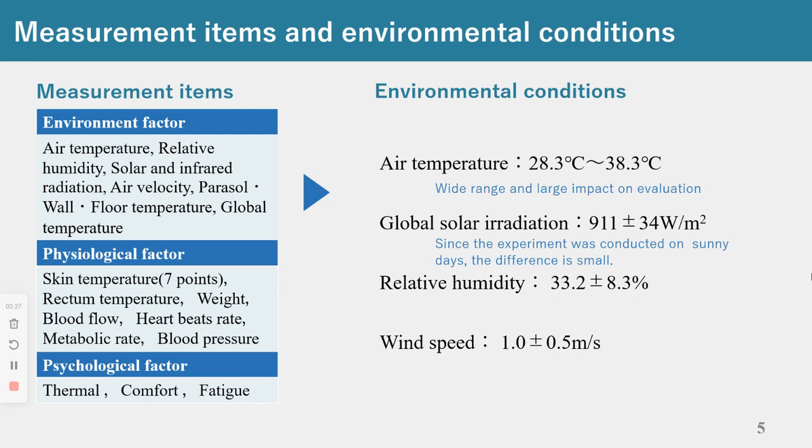Then the actual environmental conditions. This is a wide range, which has a large impact on the evaluation, about 28 degrees C to 38 degrees C. And the subject experiment dates were sunny days, and the global solar radiation, relative humidity, and wind speed were about the same.